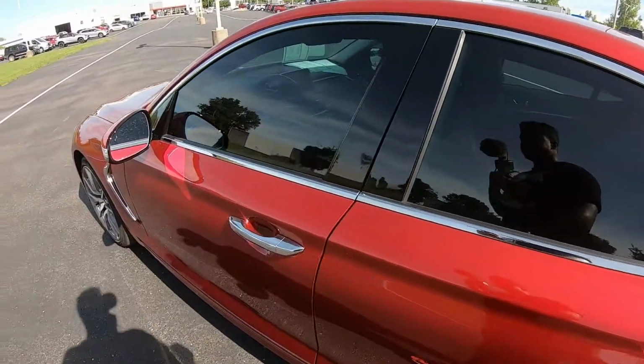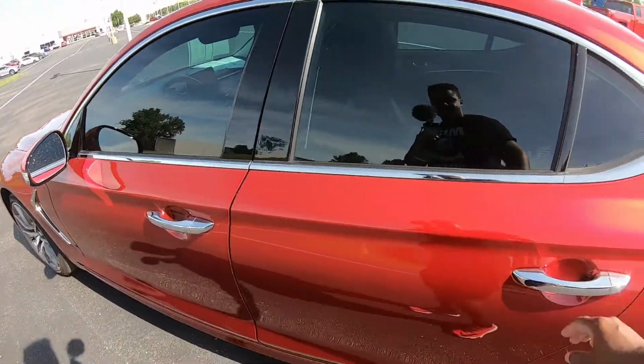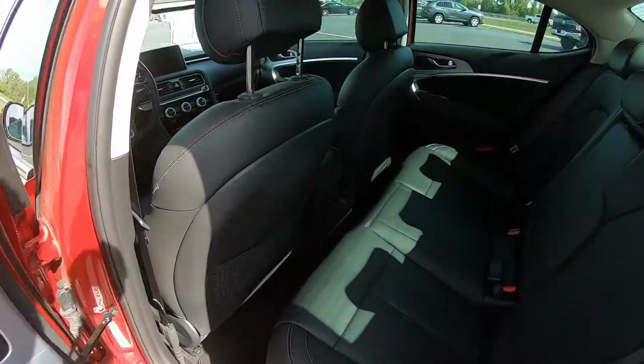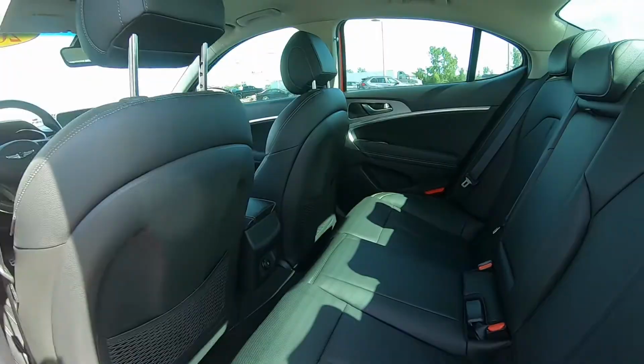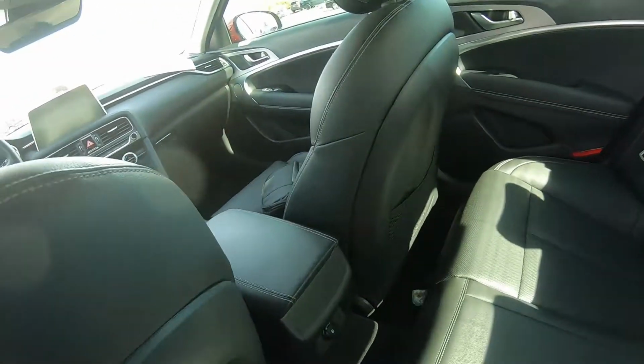Like I said, you do have keyless entry, so you just push this button to unlock, lock, all of that fancy stuff. Once it's unlocked, this is what your back seats look like. Pretty nice. No complaints there. Unfortunately, you don't get rear climate vents or anything else really back here.